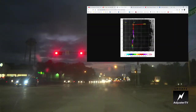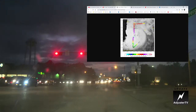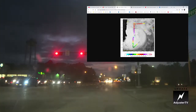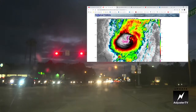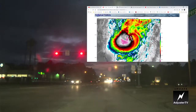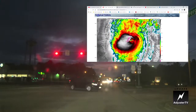We've got a recon data flight in there right now. Let's see if they've extrapolated any pressure. Does not look like it, but they are getting flight level winds of over 100 knots. So this thing is still strengthening, and it's still in an environment that it can continue to strengthen for probably the next 6 to 12 hours before it gets to those cooler waters that we talked about on the last stream. Yeah, so we're in Mount Pleasant, Texas, which is very close to the Louisiana border.